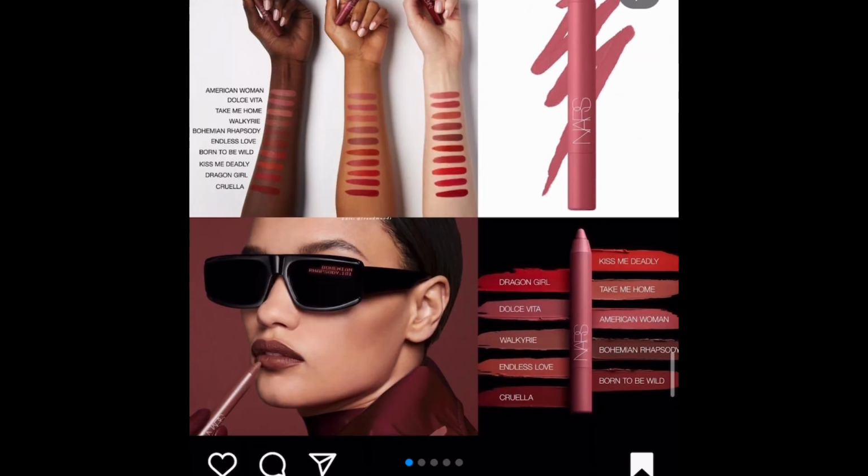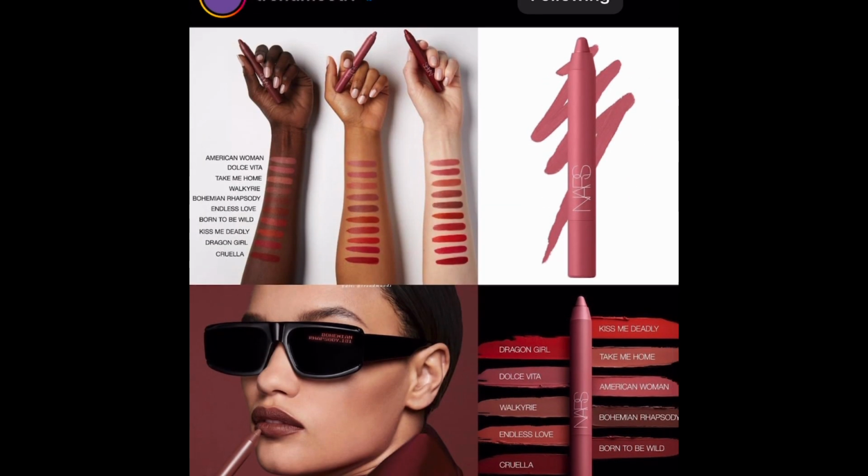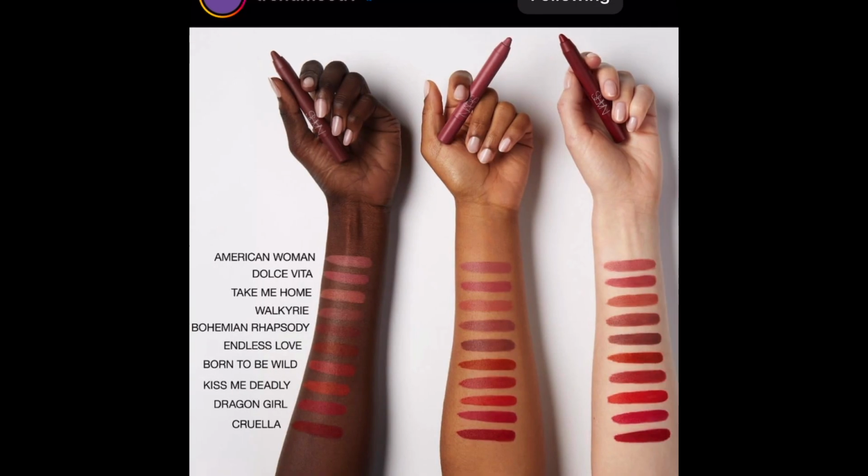Next, we have these NARS Power Matte Lip Crayons. I feel like it's high for the price point. I think they're like $34. I prefer the liquid lip pigments that they had. I liked that formula the best.